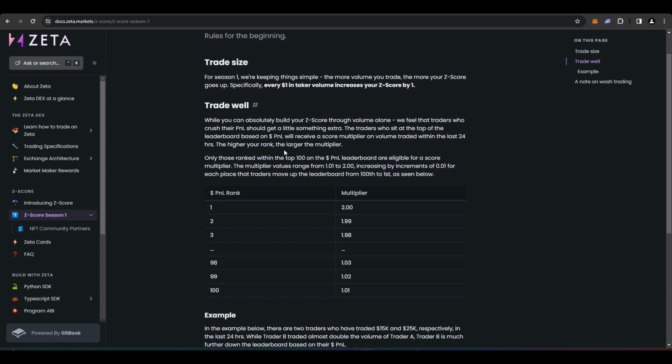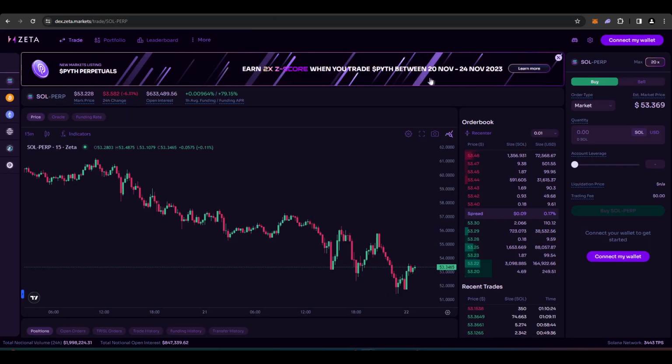This is taker volume. So if you're using limit orders, that's not going to increase your Z-score. You have to be using market orders in order to increase your Z-score.